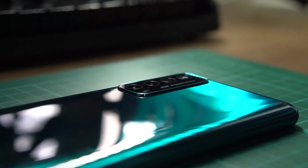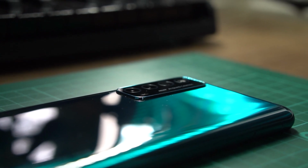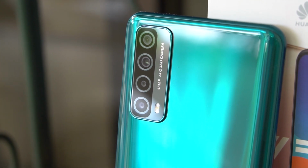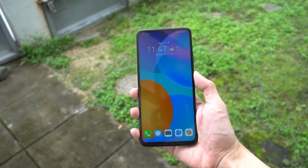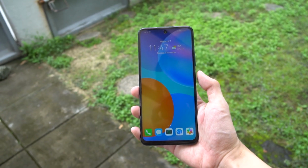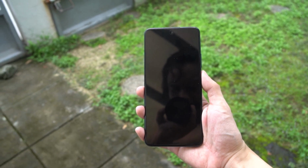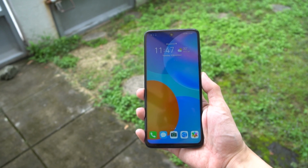The Y7A sports a distinctly Huawei back panel that houses a rectangular camera module reminiscent of the Nova 7 and the Nova 7 SE. Like its more premium siblings, the Y7A opts for a side-mounted fingerprint scanner, keeping the back panel clean, on top of having a modern USB-C port. I'm not really a fan of back-mounted fingerprint scanners, so this is a big plus for me.